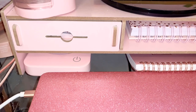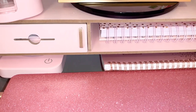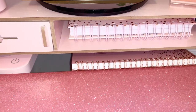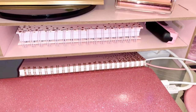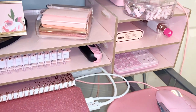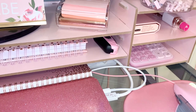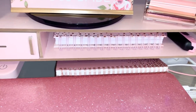So this is the desk stand that I use for my monitor. I got this off of Amazon as well, and it's so cute. It's a baby pink color. Actually, in the picture on Amazon, it does look a little darker, but I promise you it's this baby pink color and it's so cute. So I just keep all my stuff in here, like I was telling you earlier in the video, and I just love it so much.